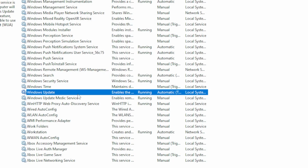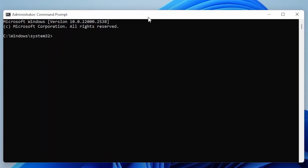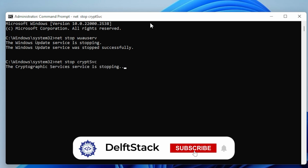Open the Start menu, type CMD, and right-click and select Run as Administrator. Now type the following commands one by one and press Enter after each. net stop wuauserv and press Enter. net stop cryptsvc and press Enter.